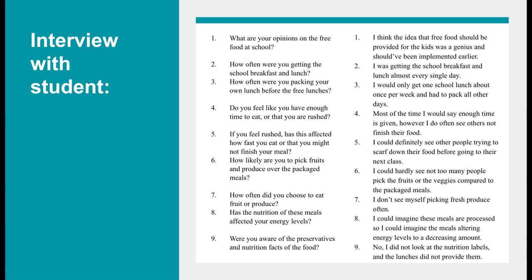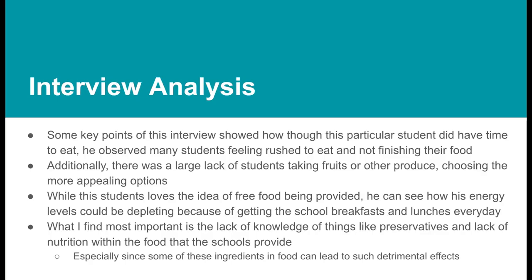Interview with student. These are some of the questions that I asked a student that got school lunches every single day of the school year when they used to pack their lunch mostly, as shown. And additionally, they talked about how there wasn't a lot of choosing of fresh produce and they didn't know much about the nutrition facts of these lunches.